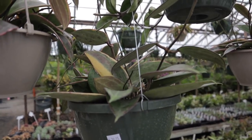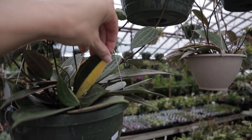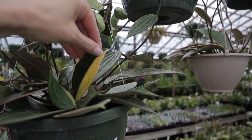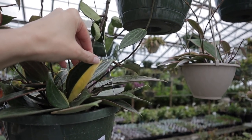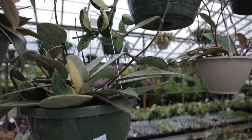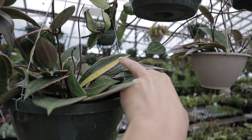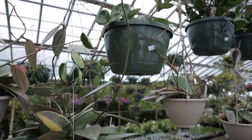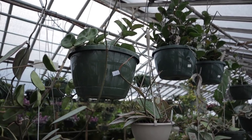Look at the variegation on this macrophylla. I recently did the houseplant tour for Cass. If you haven't seen that, oh my gosh, 10 out of 10 recommend. It was amazing. And her macrophylla started doing reverse variegation like Pot of Gold, and is doing all sorts of cool stuff. And this one's doing some interesting things as well. So that's kind of tempting. Look, they have a Hoya Chelsea, $39.